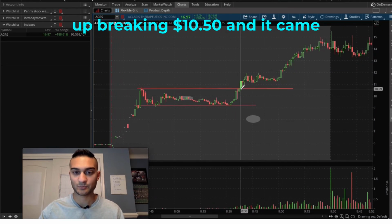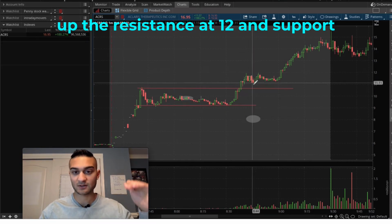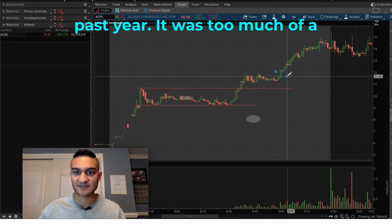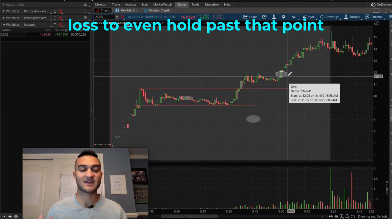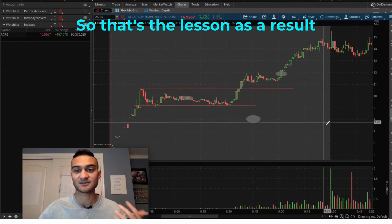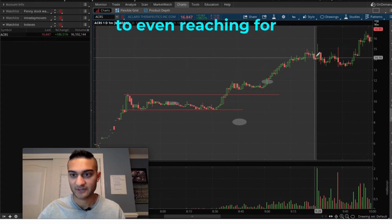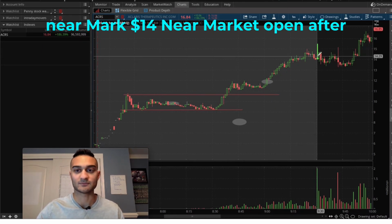So when it ended up breaking $10.50 and it came up to resistance at 12 and support at 11, when it was breaking out past here, it was too much of a loss to even hold past that point. At that point, as a trader, you have to cut the loss and live for tomorrow. So that's the lesson. As a result, the stock continued to break out to even reaching $14 near market open.